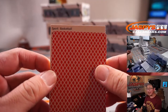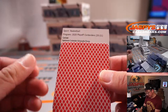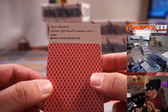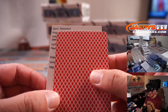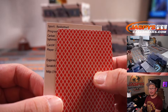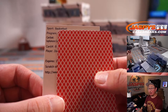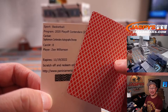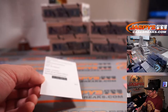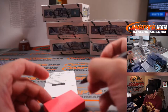All right. It's basketball. Yes, we know, Panini. Yeah, it's Contenders. It's sophomore Contenders autograph bronze. Card number 8. So second year player. Z-I-O-N Williamson. Wow. Pelicans, that's going to be for Sean Maddock.